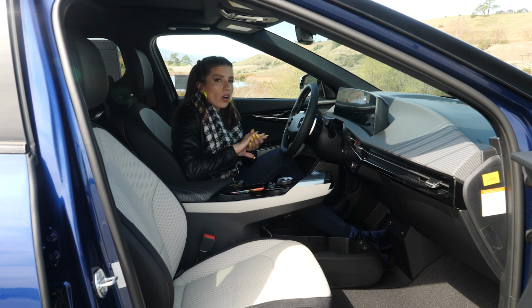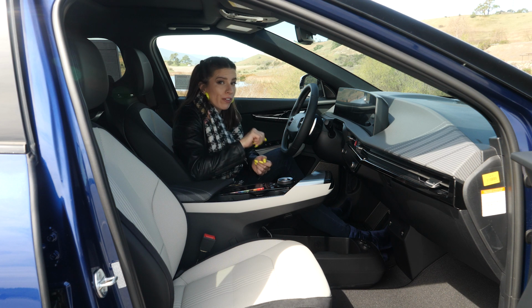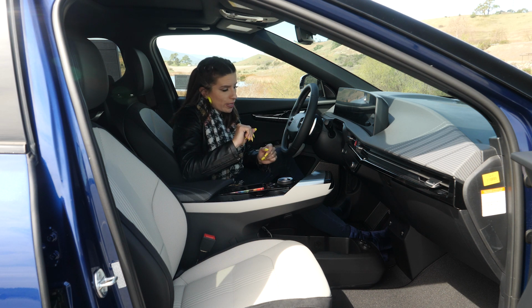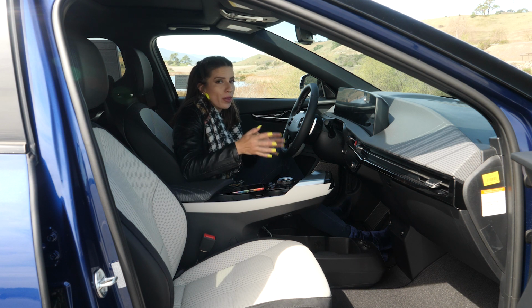There's a lot of cars that you still have to plug the phone in first to access the wireless Apple CarPlay, so you don't have to do that. You do have USB-A and a charging USB-C port. Super happy that they're providing us with both because I'm not ready to fully commit to just USB-C.